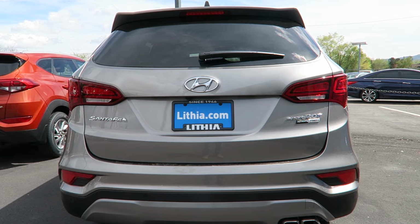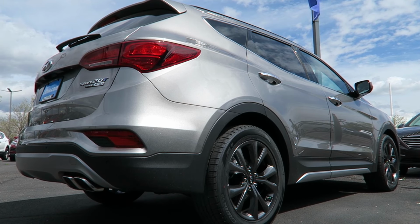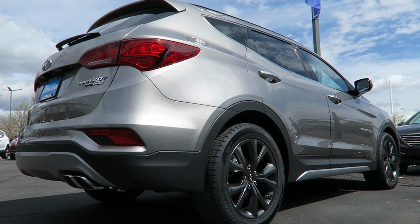My wife and I were pretty set on the Tucson, but after I got to drive the Santa Fe Ultimate Edition, I think I may be set on that over the Tucson for sure. It had a really nice amount of power to it. I really liked the interior of that a lot better than the Tucson.